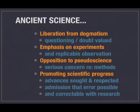Opposition to pseudoscience. So they were actually developing an idea of what is real science and what is pseudoscience based on evidence-based standards. They really had serious concern about what methods worked and what didn't. What was bullshit and what wasn't. And promoting scientific progress. Advances were sought and respected. They admitted that error was possible and correctable with future research. All of these scientists refer to things that they weren't sure about and gave ideas like, here's how you could explore this further in future. We're not sure about it now. This whole idea of doing that, that is a feature of science.